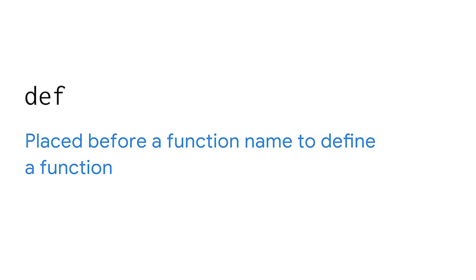Let's start our exploration of user-defined functions by creating and then running a very simple function. The first thing we need to do is define our function. When we define a function, we basically tell Python that it exists. The def keyword is needed for this. Def is placed before a function name to define a function. Let's create a function that greets employees after they log in.